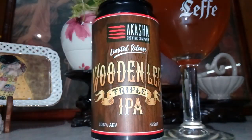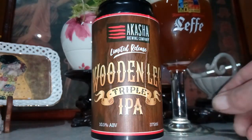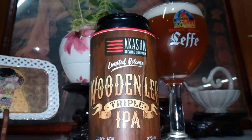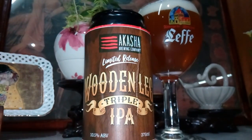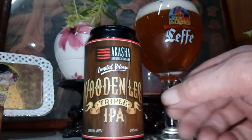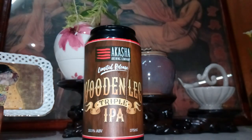Alright. Well, there you go. I don't know if you can see the head on that. Probably not. Let's pull that back a bit. There you go. Look at the head on that, fellas. And the colour. Oh, it's gorgeous. Oh, yeah, look at that. Gorgeous. Triple. Ooh, smells delicious.